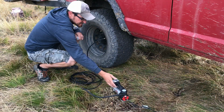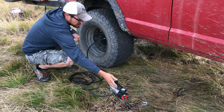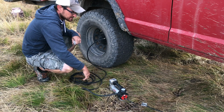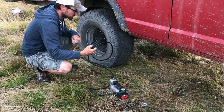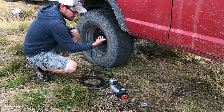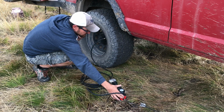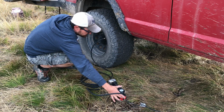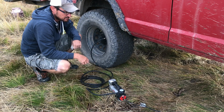All right, so as you can see, just with the cord attached to the battery, it reaches my rear wheel on the right-hand side here. And it's really not necessary. I can leave it up front because this cord is so long. So just, like you would any other air compressor, just attach it. And that's it. So that's how I inflate all of my tires.